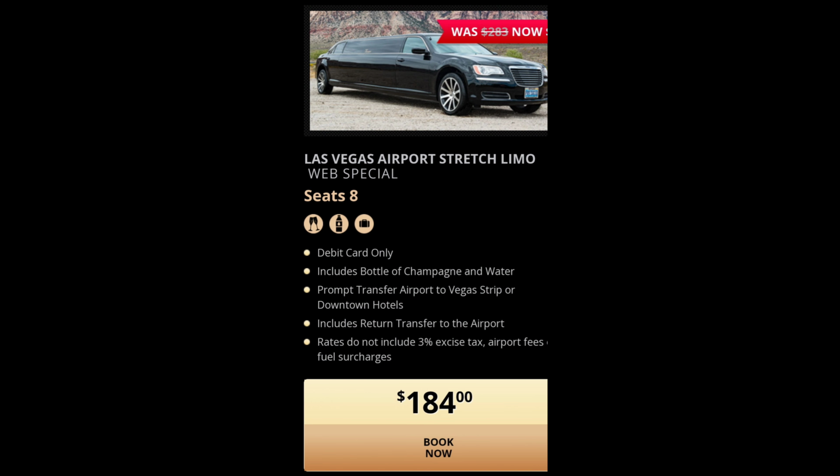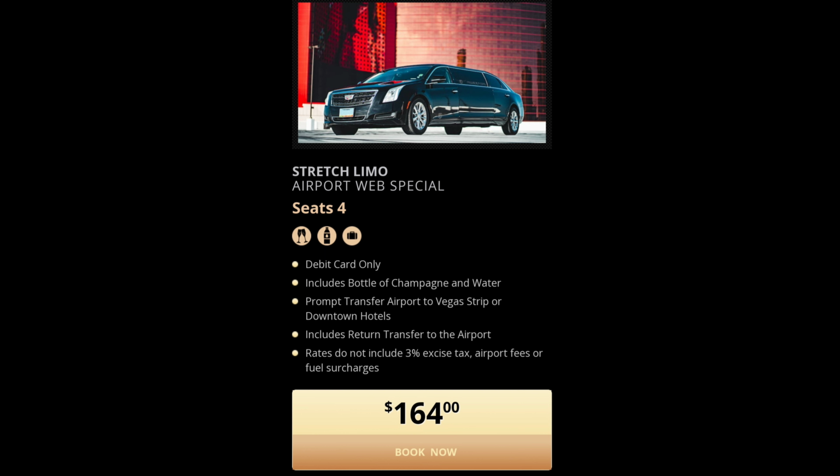You could also do cars and SUVs and different things. But when you look at it, if you're going to rent a vehicle and you've got 8 people, $184 or $164, split up, is not that bad. And many of them are per hour.